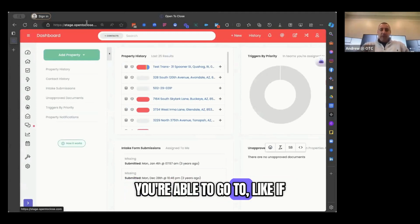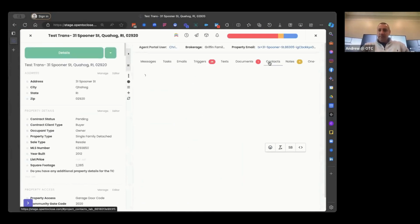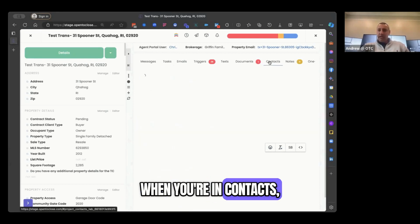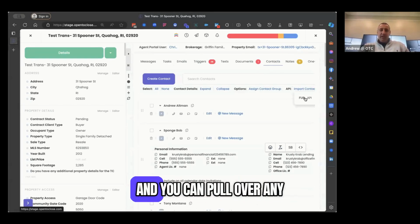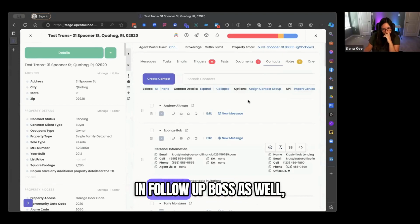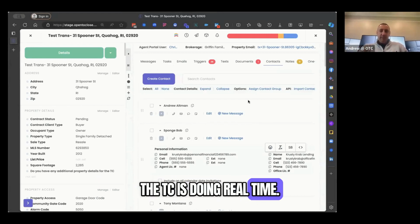If you're in a transaction here, I'll just show you, and you're under contacts. So here you go. When you're in contacts, you have this API import, and you can see FUB is there. You just click on FUB and you can pull over any contacts into Open to Close. Now we also have a widget in Follow Up Boss, where you can see all the information. The agent has full visibility into what the TC is doing in real time.